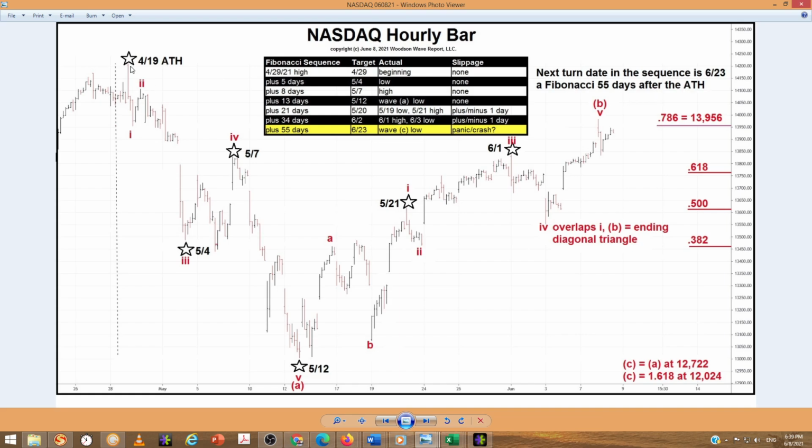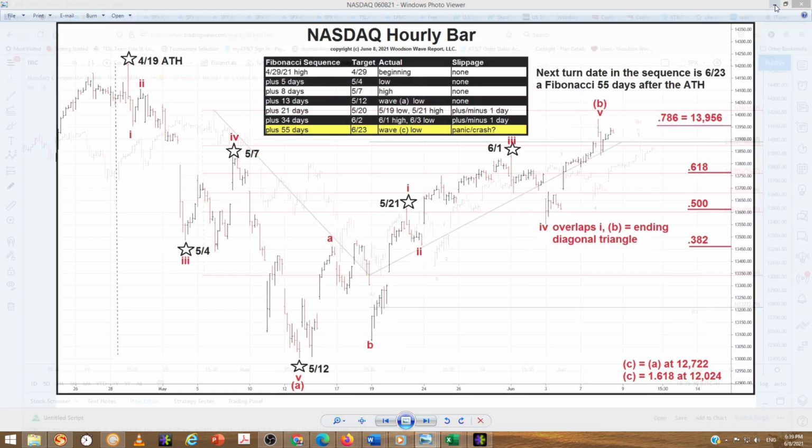Of course, the April 19th all-time high would have to hold. And there's our targets there. I may have had them right on, and you can see this retracement up passed up the 382, the 500, and the 618. So that's what we're looking at on the Nasdaq. Need to see the all-time high hold, and then look for a low on or near June 23rd for that Fibonacci time spiral.